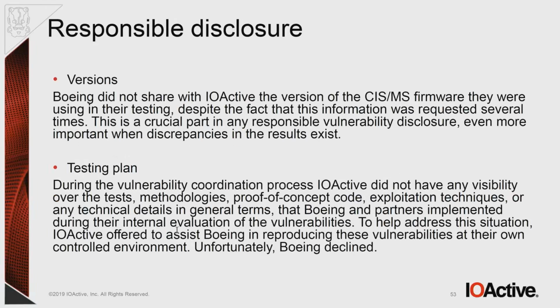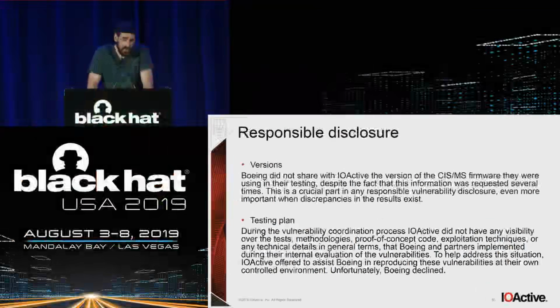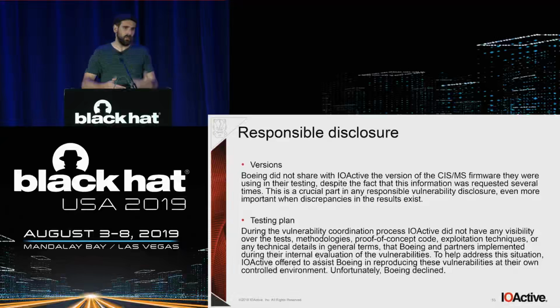So what happened during the disclosure process? They didn't disclose versions. The firmware we had was from 2016. We don't know the version of the system they have been testing. They did not share this information even after we requested it several times, because obviously it's an important thing to try to solve discrepancies. If they say this is not exploitable and we say yes, at least we should reach an agreement on the versions they are testing.